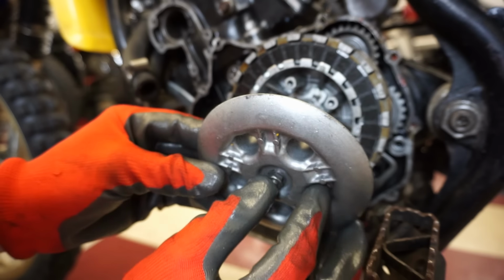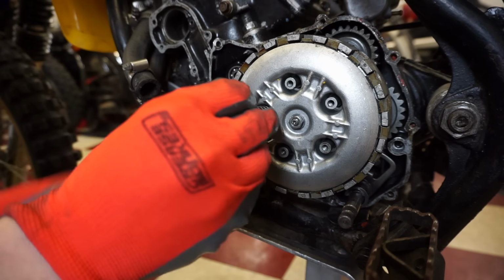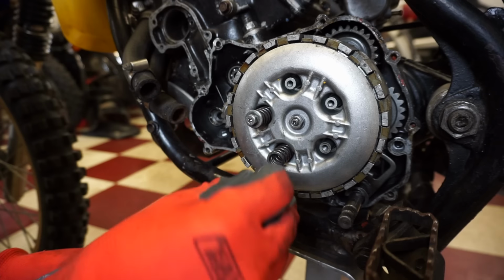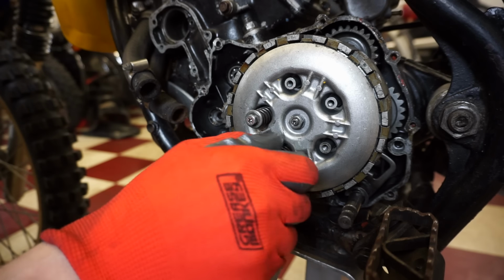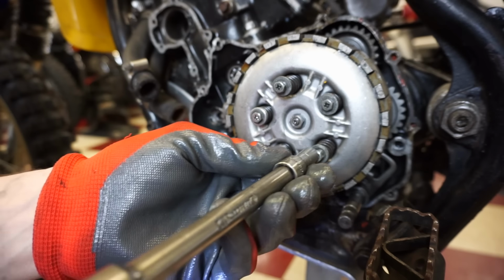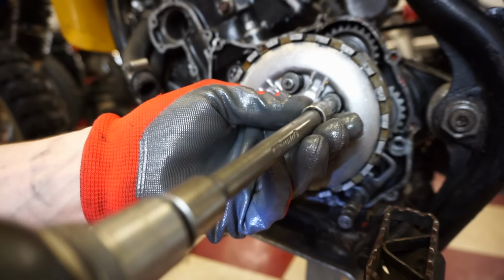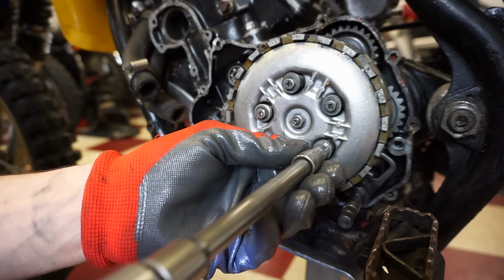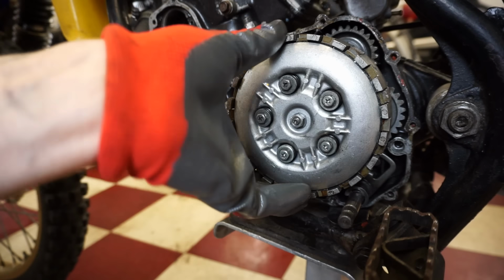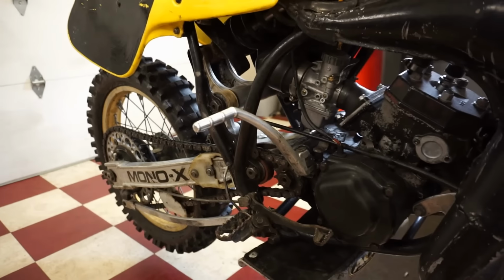Got the little bar on like that. And you've got the clutch springs that go on with the bolts. Moving, not rubbing at all. Feels good. Let's see if this thing kicks over. See what this thing sounds like.